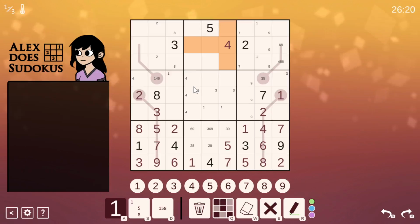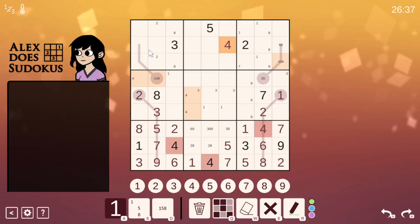What is the next thing it's trying to tell me then? 4. Also, I've got a pointed pair of 4s there, so that can't be a 4 anyway. So 4s have to be in these cells. Come on, tell me a story. What can you tell me?